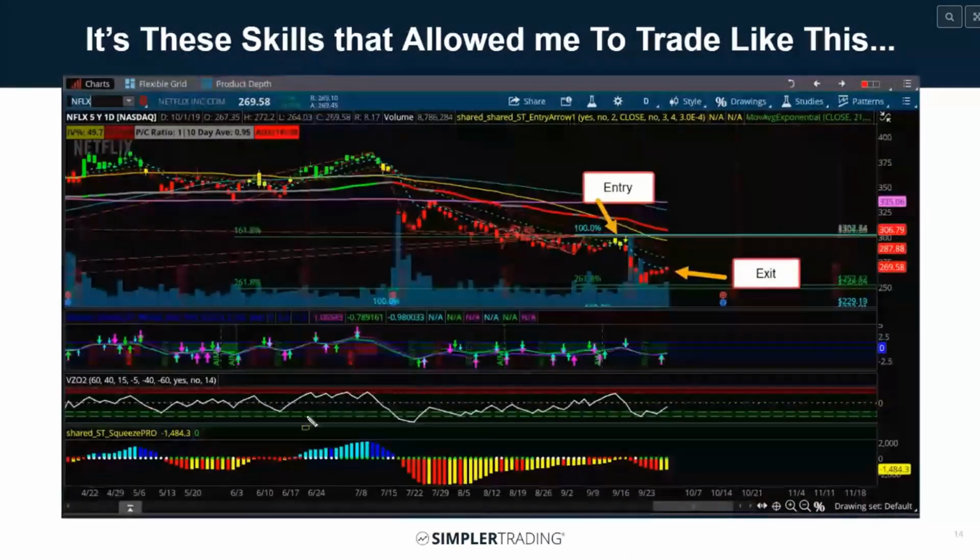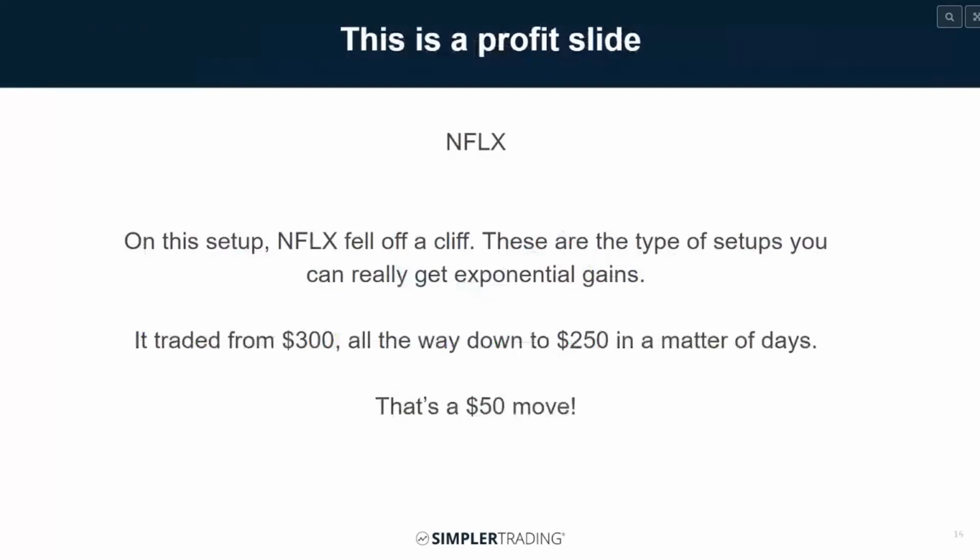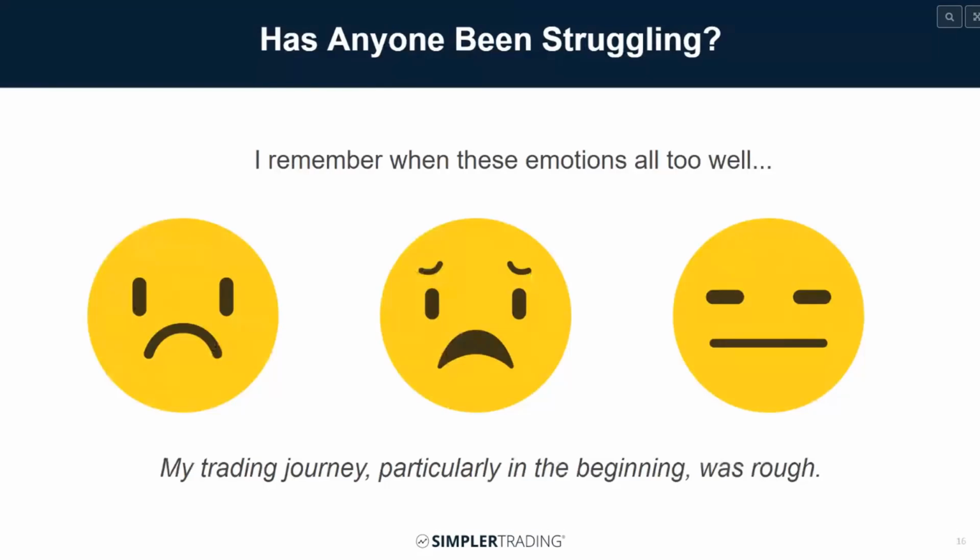Looking back, that wasn't that long ago. It was almost 5 years ago. And now, I'm able to identify a short in Netflix at the $300 price point and watch it trade all the way down to $250. And that is a skill that Carolyn taught me. So on this setup, Netflix, it fell off a cliff. These are the type of setups that you can really get exponential gains. And it just really depends on what type of options trade you're using to trade it.